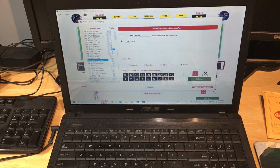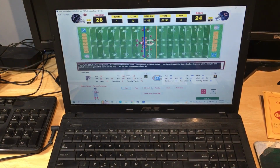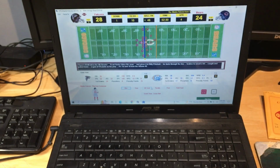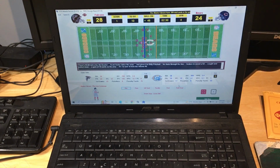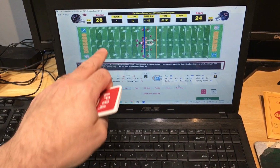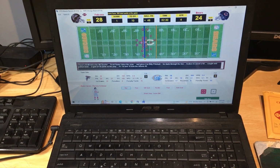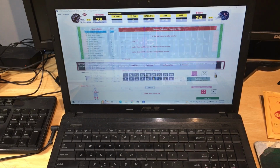Little APBA ball on Wednesday morning. APBA football. 30 seconds off the clock. It's good for first down. 1st and 10 for the 46. Now we're going to go outside of Mike Esposito. All right, I like how this little ticker gives us the total yards in the game. It's pretty cool. Okay, so let's go run play.